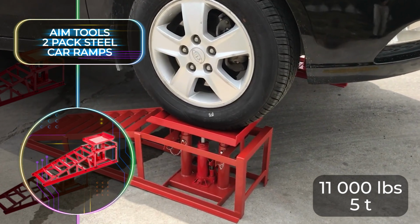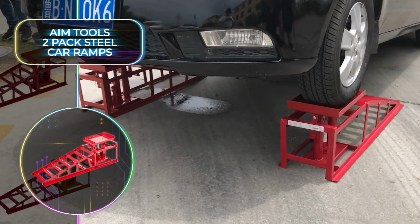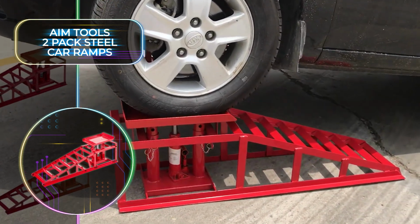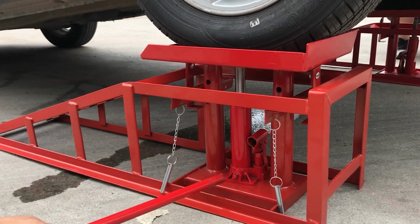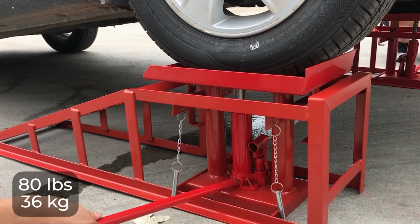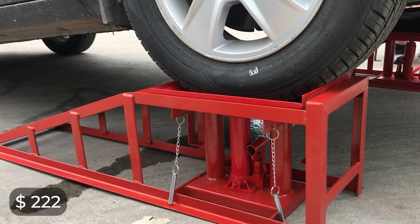The ramps are designed to have a very gentle slope, which means that hatchbacks and sedans will be able to get to the top with absolutely no risk of scratching or damaging the bumper. The car is then lifted with hydraulic cylinders that are cranked by hand, and these ramps are definitely the perfect example of simpler technology being much more reliable. In total, the ramps weigh only 80 pounds or 36 kilograms and come in at a price of $222.